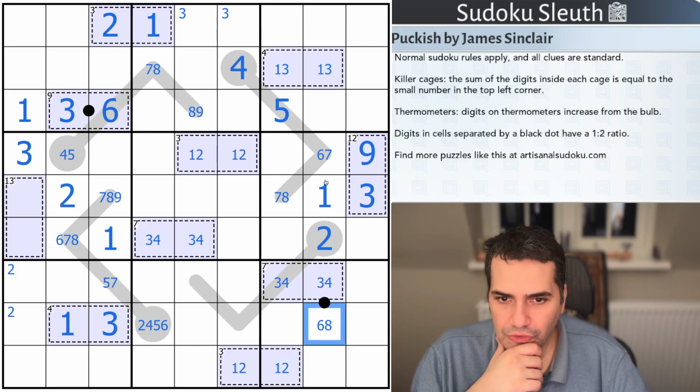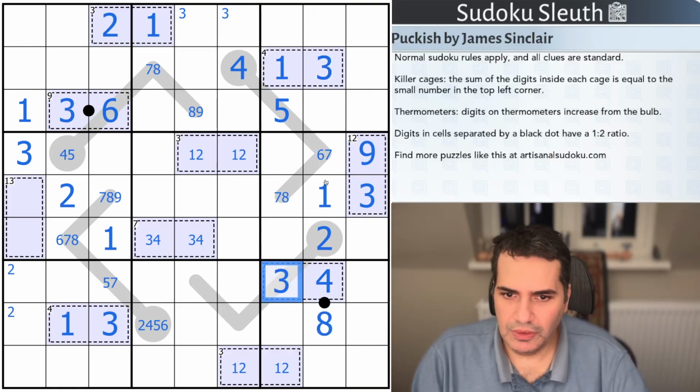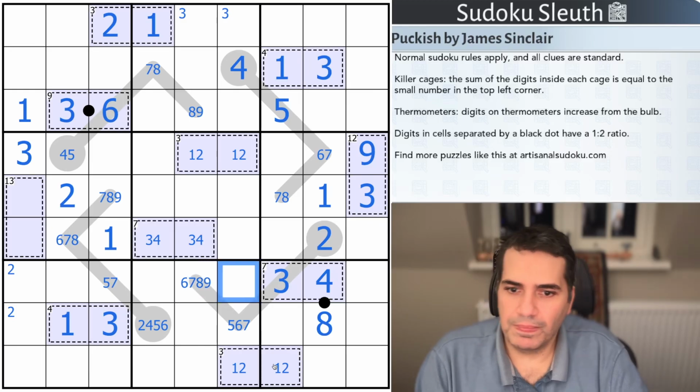Come on, Sleuth. Let's see if we can get under 10 minutes and solve another, please. The 1, come on. 1, 4, 3, 8. 3 gives me more degrees of freedom, although admittedly this cannot be 4. So this is at least 5. 6, 7, can't be 8. This is at least 6, but it can be 6, 7, 8, 9.